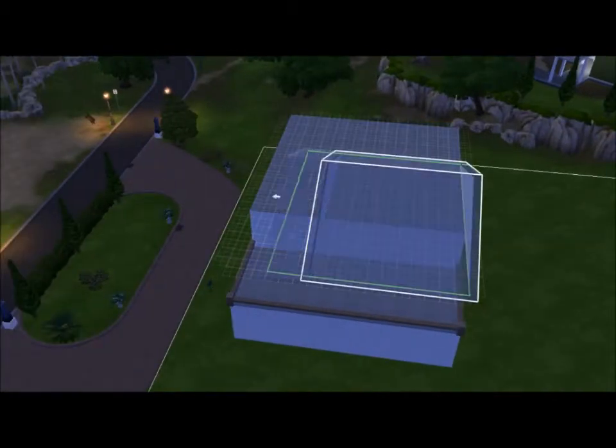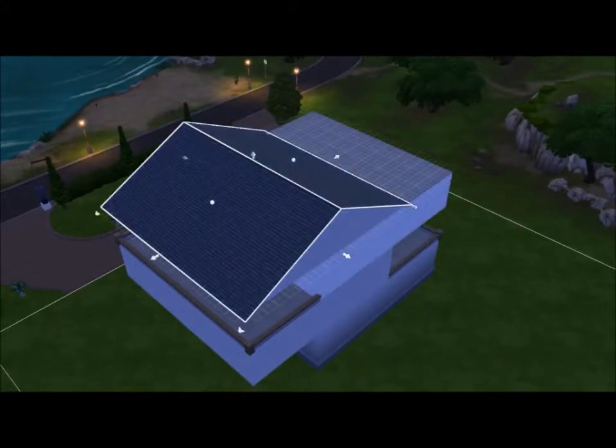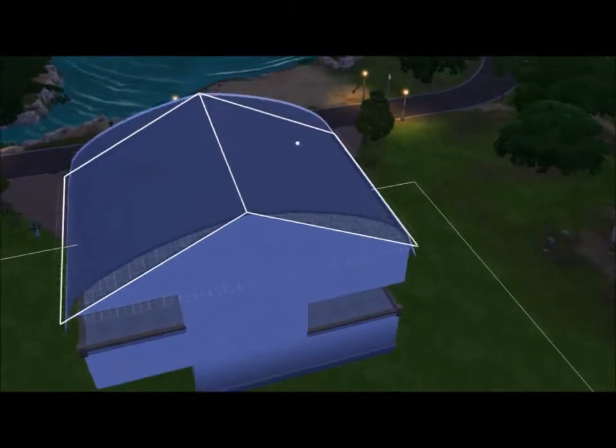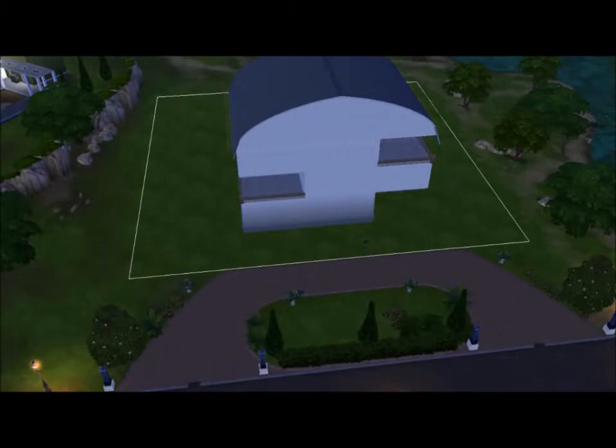But I actually enjoyed making this house, and one of the things that I had the best time doing was hearing her opinion of it. And as you can see, I kind of made it into a barn-shaped roof.